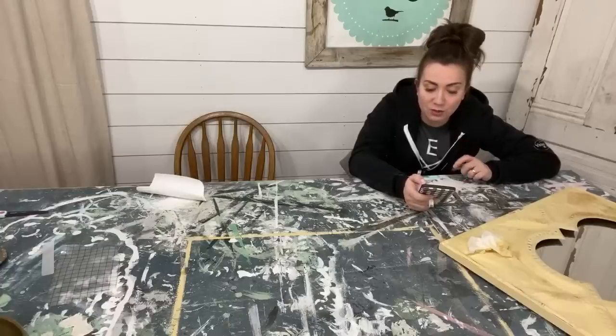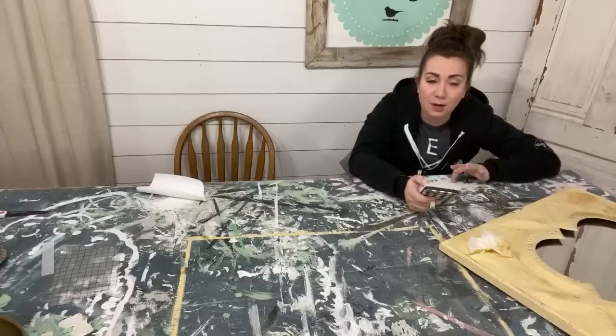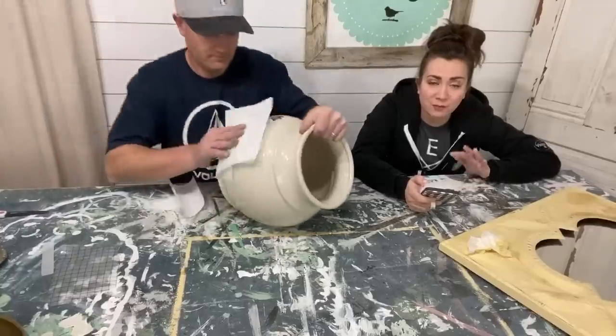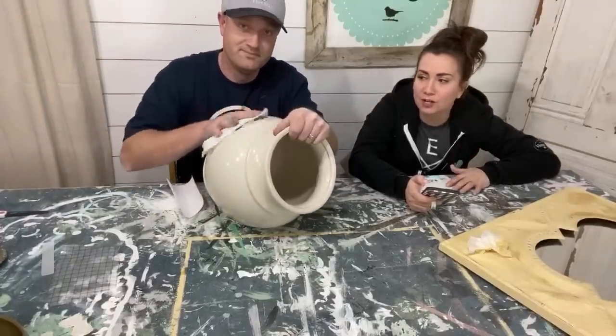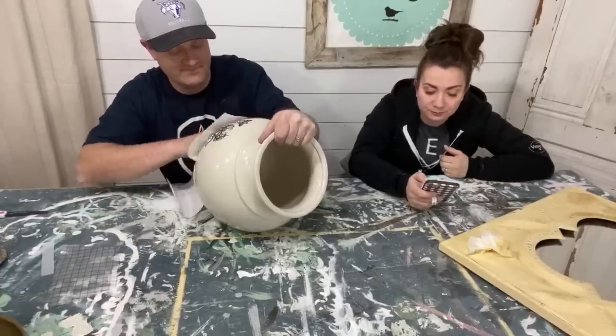What bonding primer do you use and sell? So I actually never use primer, and I don't sell any primer. I lightly sand stuff if it's super slick, and then I just paint it with DIY paint. I used to use a high bond primer from Fairy Chalk Butter, but I've since stopped using it and haven't really found a need for it. I'm crossing my fingers that DIY will come out with one.